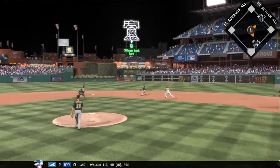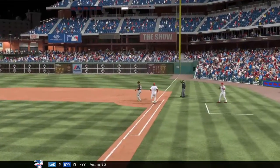On the ground to second base. This could be 2. To second for 1. On to first, and it's another double play.